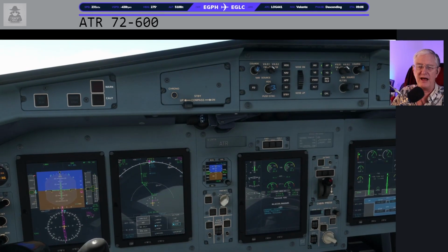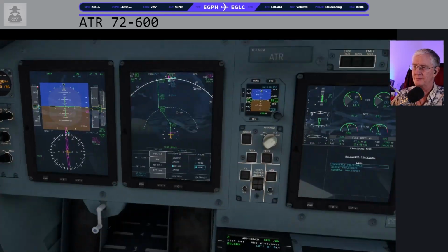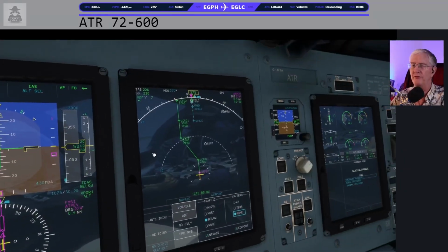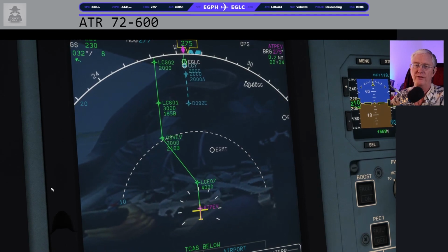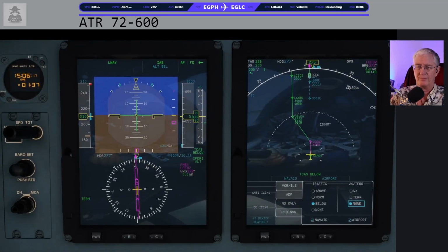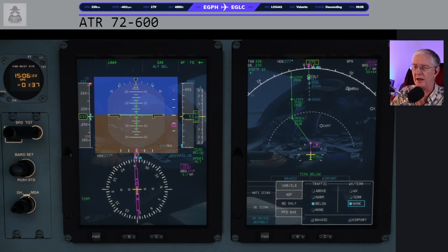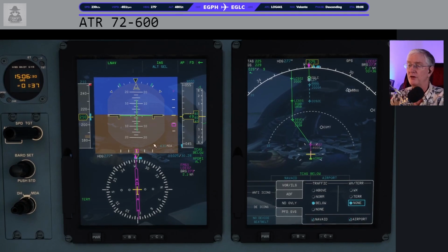We're a little high here. You can see at the top of my map there is some blue stuff showing up. This is the missed approach. So if we have to go missed, that's already loaded in there, which is really nice. Super awesome. The amount of information and planning ahead that's available to pilots these days, especially given how crowded the skies are, is really pretty good. Let's go ahead and I'm going to start reducing my speed a little bit.